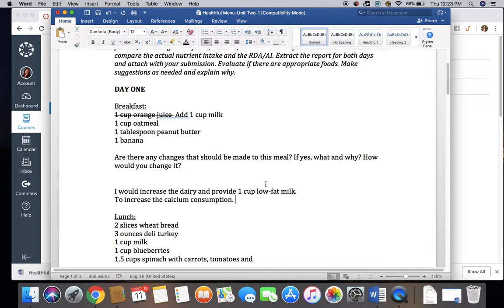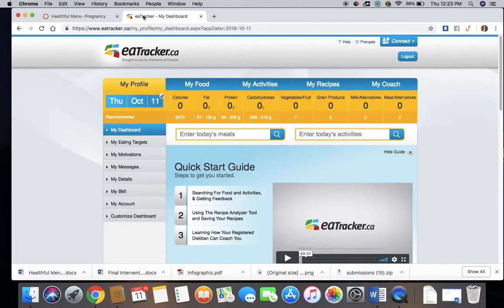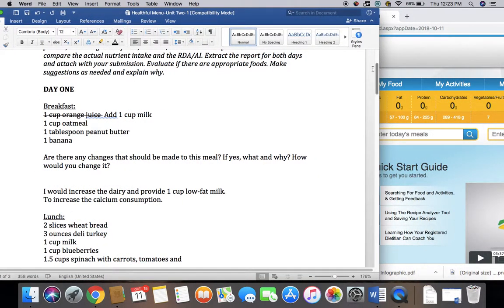Once you finish doing that for breakfast, lunch, and dinner, you're then going to use either eTracker, MyFitnessPal, or the Dietary Analysis Program. I'm just going to use eTracker for ease. I've already logged into my eTracker, and then I'm going to start entering the portions. I'm just going to split my screen here.